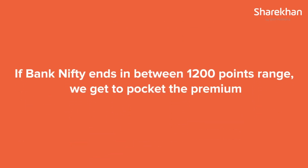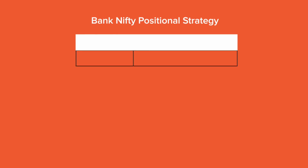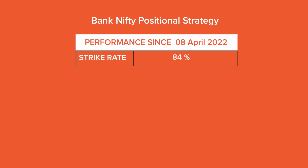If Bank Nifty ends in the range of 1,200 points, we get to pocket the premium. This strategy we have been running since 8th of April 2022 and the performance strike rate till date is 84%.